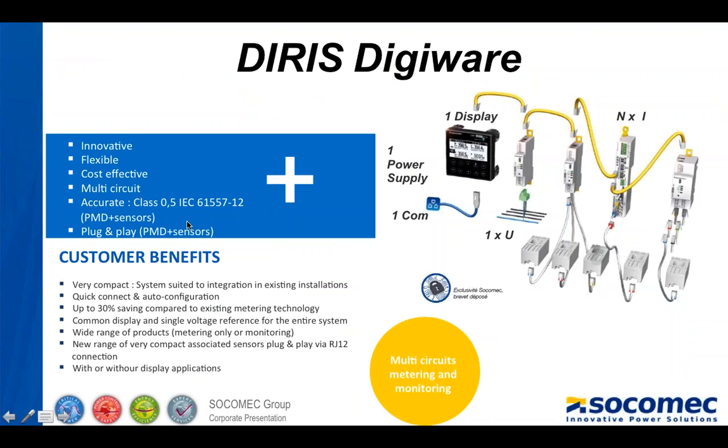This page shows our recent system, Diris Digiware. It is a new system that is very easy to set up. It's very flexible, and you can scale your installation how you want. So it's very easy to install. It's very flexible, and it's really cost-effective for the different installations that you have.